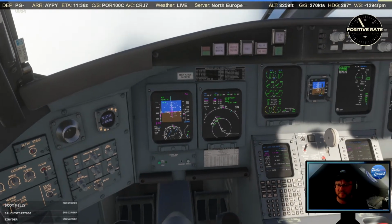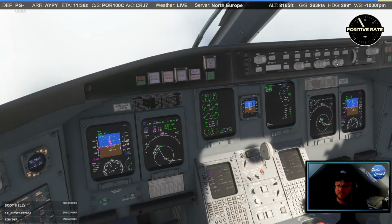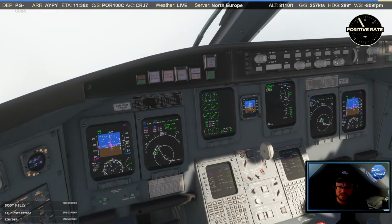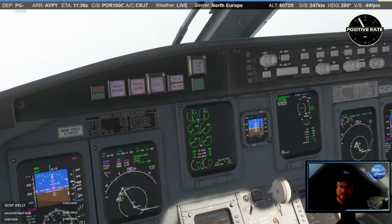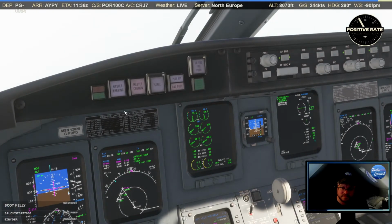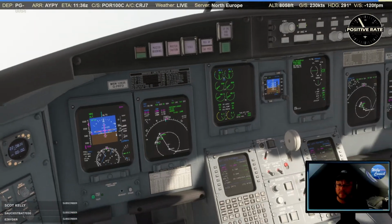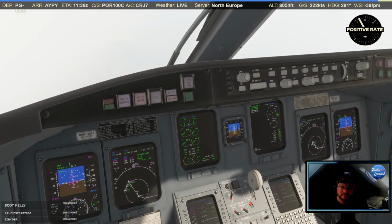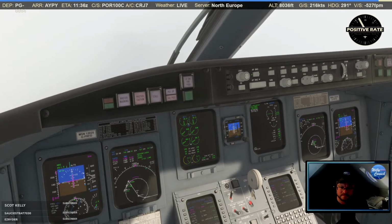We're levelling out at 7,500, so I'm going to now bring our set altitude down to 2,500, which is this little pink guy here. It's very, very hard to read at times. We'll do a nice gradual descent, so let's go for say about 1,500. There you go.